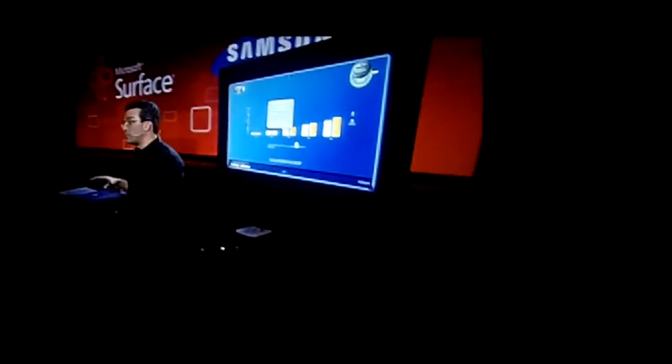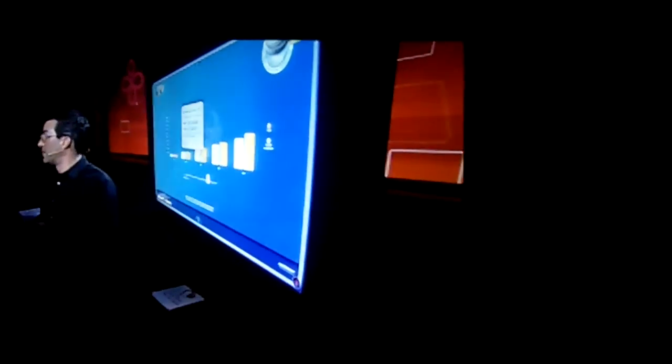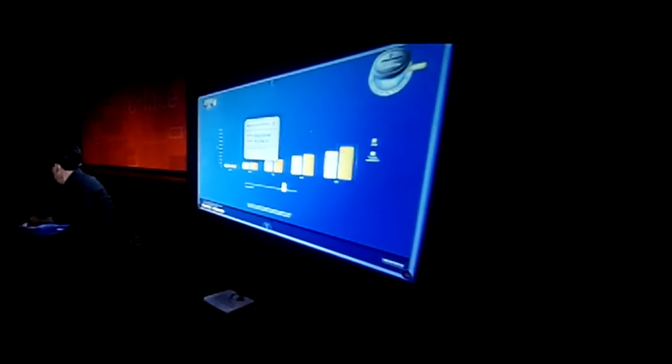So with the new lower price, the smaller size, the more versatile form factor, I think you're going to see Surface PC in a lot of cool places in the next year or two. So Steve, if you want to come back out, you can take a look at what it looks like to have 20 fingers on the screen at the same time here.